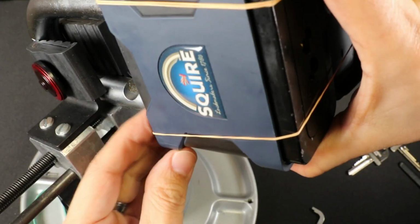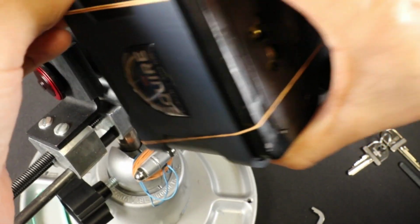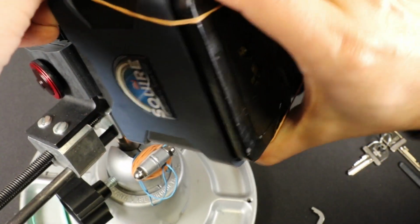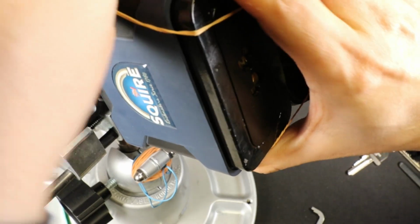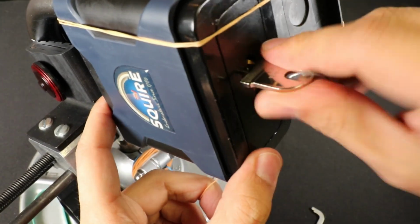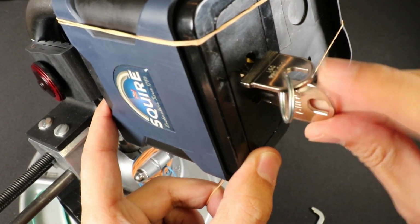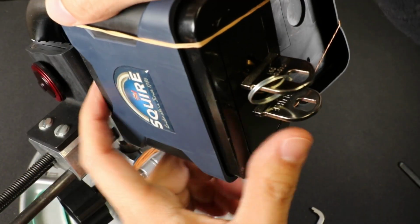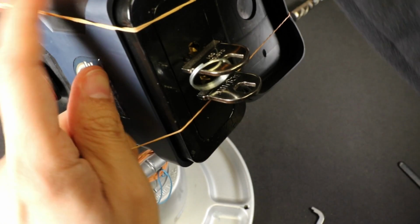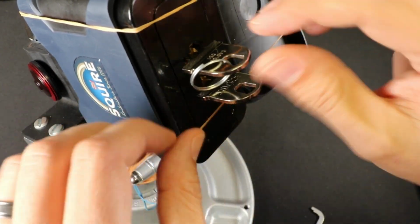So let's go ahead and put this back on here, get these rubber bands out of the way. I put these rubber bands on here to hold the door open, but they do get in the way when you're trying to put it back on. So. No. And it's not going to go back on because the lock is not open. Right, so now that that's out of the way, put that all the way on, these rubber bands on, and lock her back up.